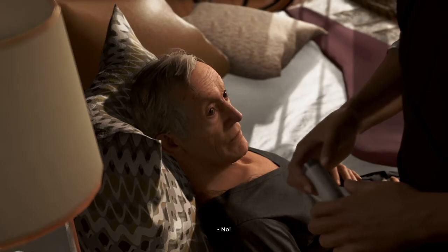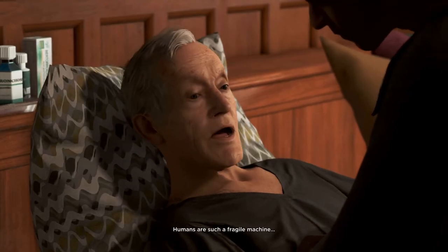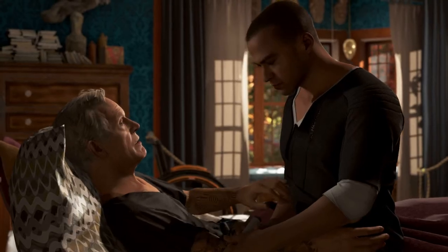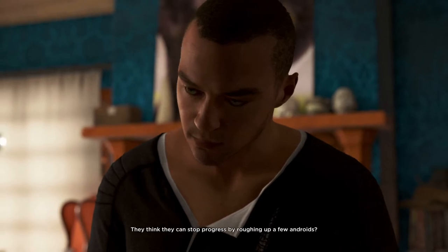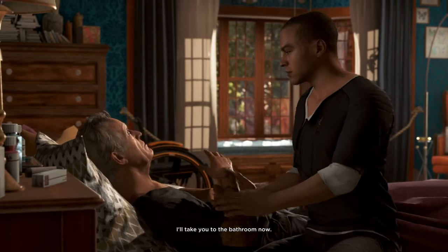Show me your arm, please, Carl. No. Carl. Don't be a kid. Thank you. It's probably insulin. I just opened my eyes and I'm already gritting my teeth. Humans are such a fragile machine. They break down so quickly. All this effort to keep them going. Yeah. Hey, what happened to your clothes? Oh, it's nothing. Just some demonstrators in the street, Carl. What a bunch of idiots. They think they can stop progress by roughing up a few androids. I hope they didn't harm you. Oh, no, no. It's fine. They just pushed me around, Carl. I'm fine. Okay. I'll take you to the bathroom now.